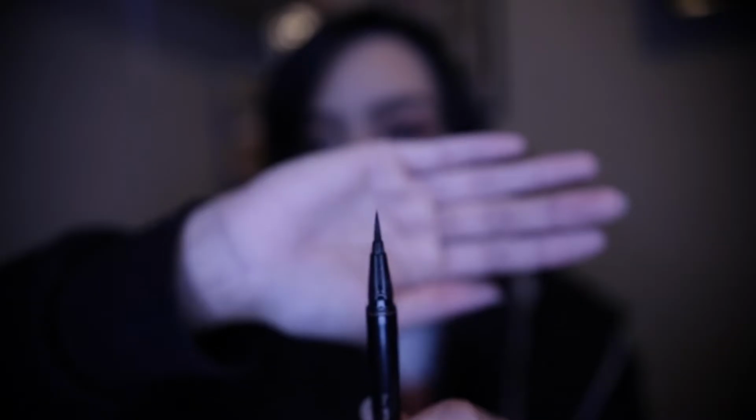I've used gel with a brush, and I liked that one for a while, but I feel like this is definitely the number one for me. So if you don't know about this product, it's this felt tip right here, which for me personally makes it super easy to apply my eyeliner. Whenever I do makeup tutorials, I'll show you guys how I do my cat eye and how I get it fairly consistent every time, but this is my favorite, most essential makeup product to use.